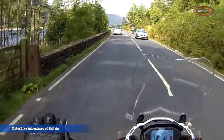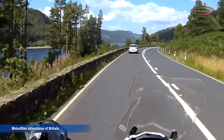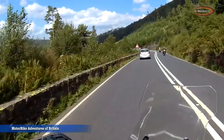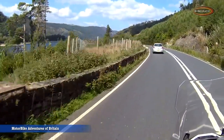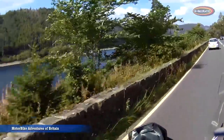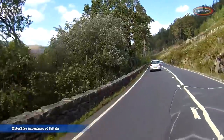Thirlmere was created to send a lot of the water from here down to the northwest because of the development of the northwest, Manchester and Preston and Liverpool. But this was dammed at the far end. And unfortunately, you can't get round. There's a road that goes round the backside of this, but at the moment, unfortunately, you can't get round, because from that side, you can get a fabulous view of Helvellyn. But it's blocked off for roadworks repairs.